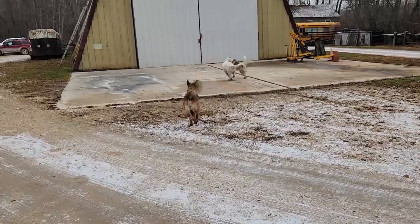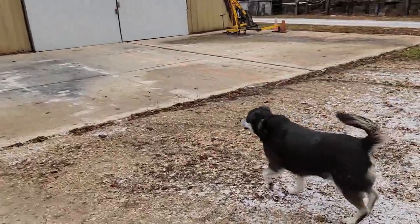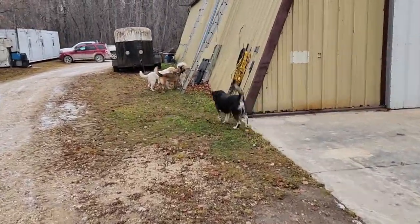Oh, they just love being a dog out here. Run and play and treats. You better go supervise those guys, Charlie. Otherwise they'll do something.